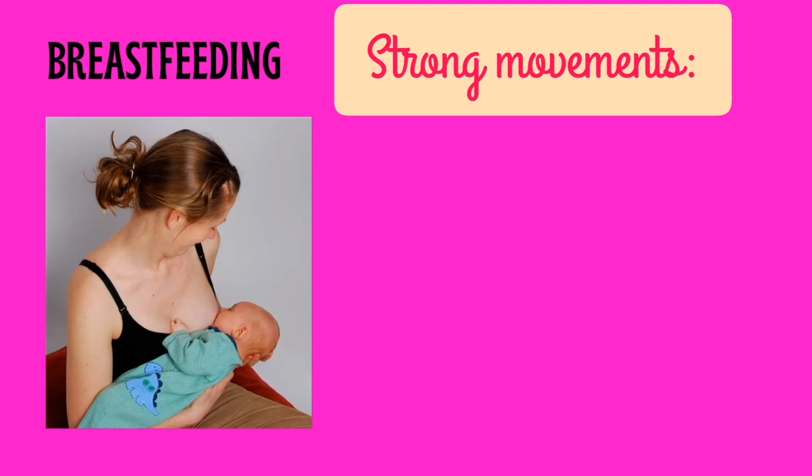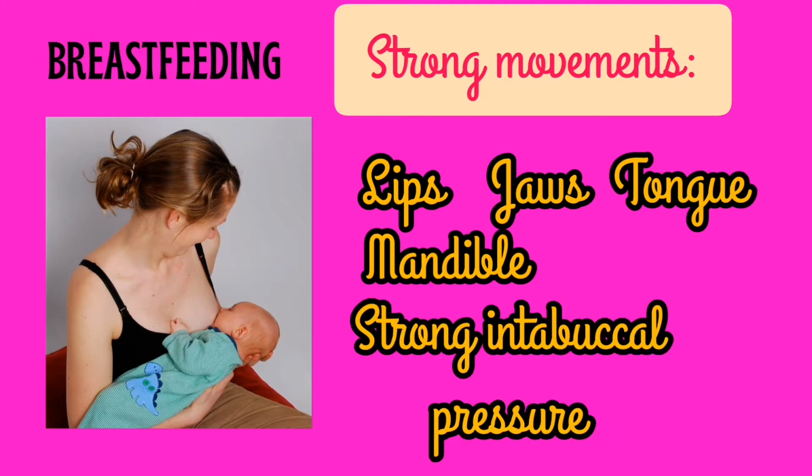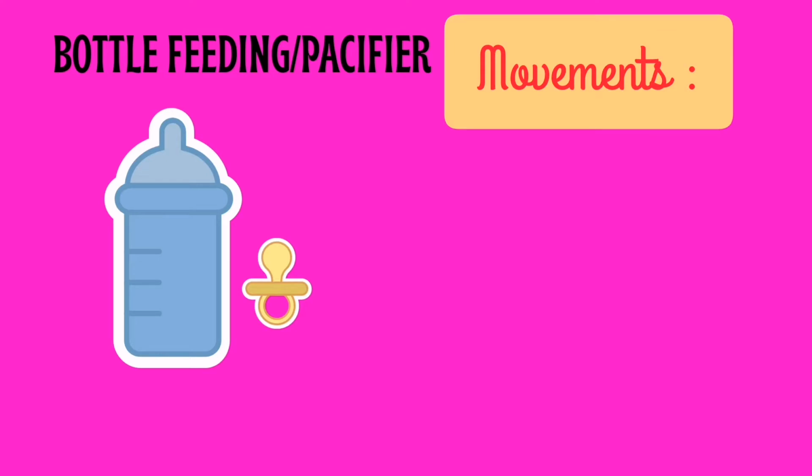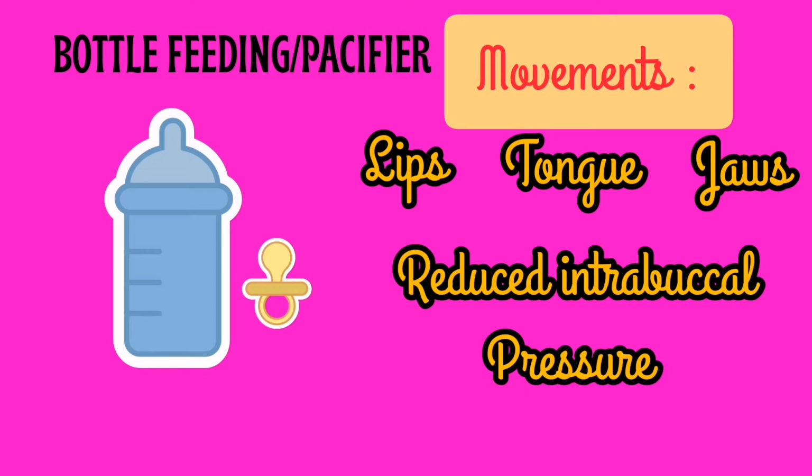The sucking mechanism is different on a bottle and pacifier than that on a breast. The sucking on the breast needs strong movements of lips, jaws, tongue, and mandible, and it creates a strong intrabuccal depression. The sucking on a bottle or pacifier requires only the movements of lip, tongue, and jaw superficially, and there is reduced intrabuccal pressure. So it's easier to suck on a bottle.